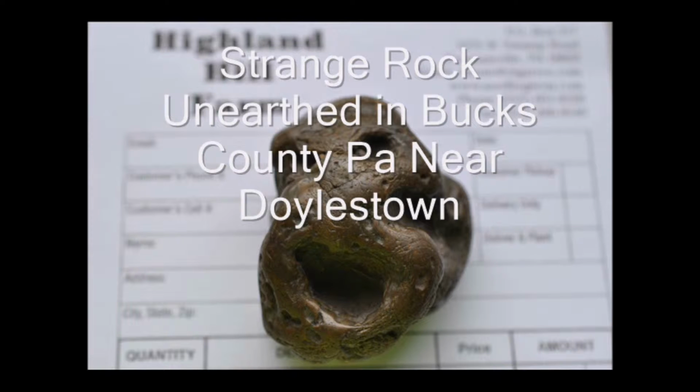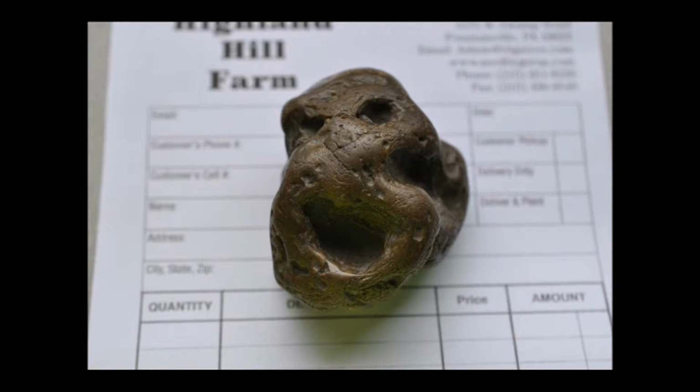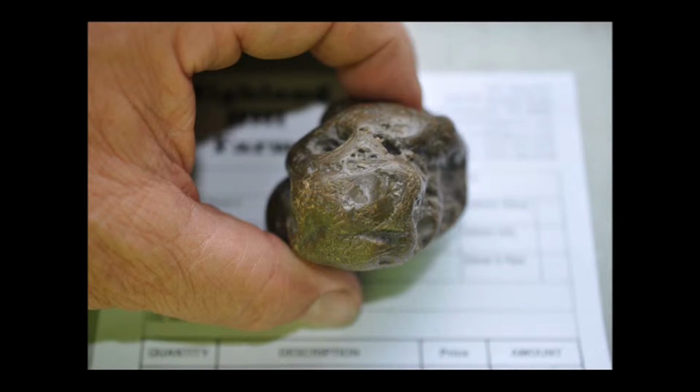This is a strange rock that we found while we were digging trees at our farm in Fountainville, PA in Bucks County. Our soils here are clay, and this was deep in the clay, and when we pulled it out and washed it off, we couldn't understand why it was in the context where we found it.